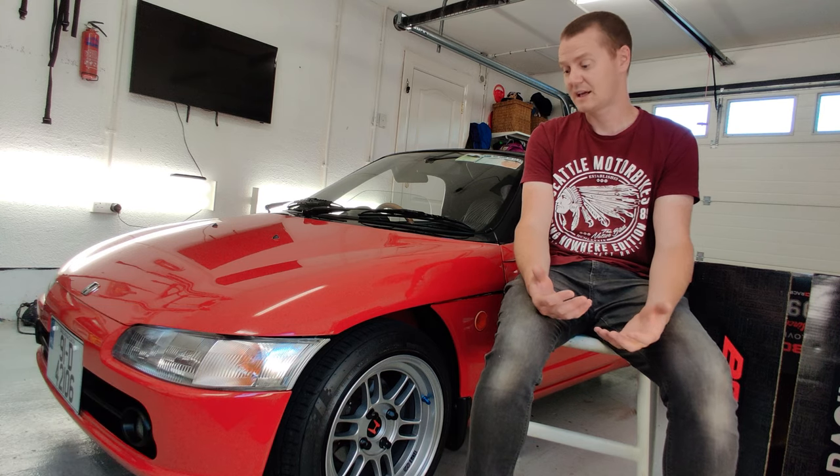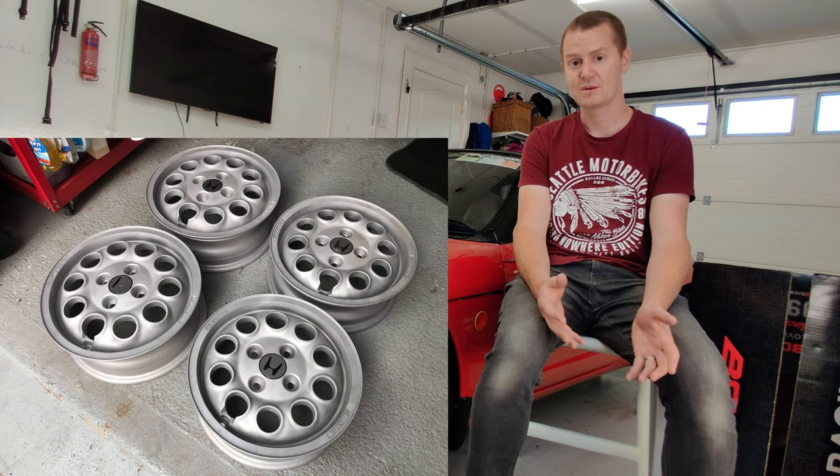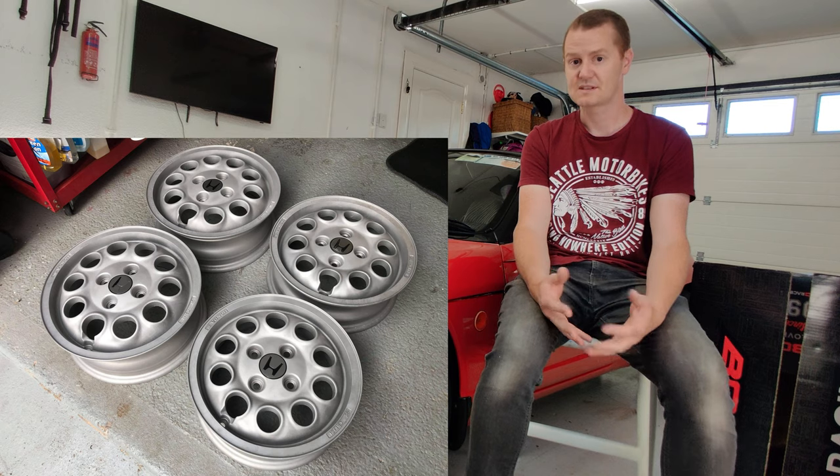I could only find one set for sale in Japan on Yahoo Auctions, and they were not in good condition. By the time they were shipped over, they're going to be incredibly expensive, and I'd have to get them reconditioned. Luckily, after a few weeks of searching on the Facebook UK Beat group, somebody contacted me to say that they had a set of wheels. They had already stripped them, ready to re-powder coat them, but they decided to sell them.